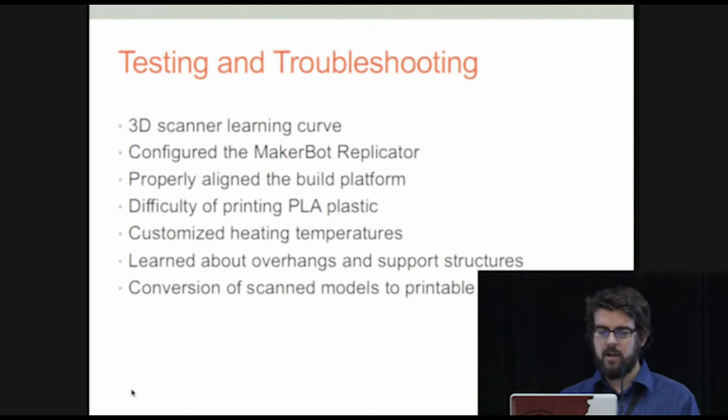We also had some issues with overhangs. And overhangs, to explain it simply, say I was printing an action figure, and the action figure had arms sticking out like this. Well, these arms aren't going to be on your build platform, which was the platform you saw on the MakerBot. So when the extruder goes to lay down the plastic here, it will droop and you're going to end up with very saggy arms.